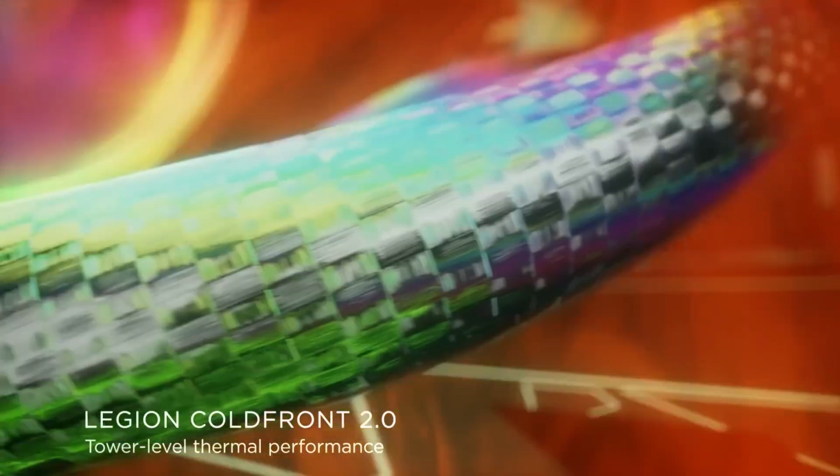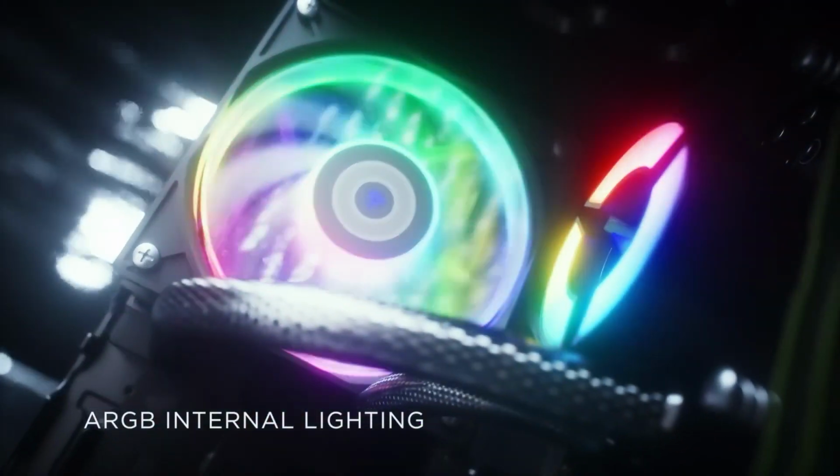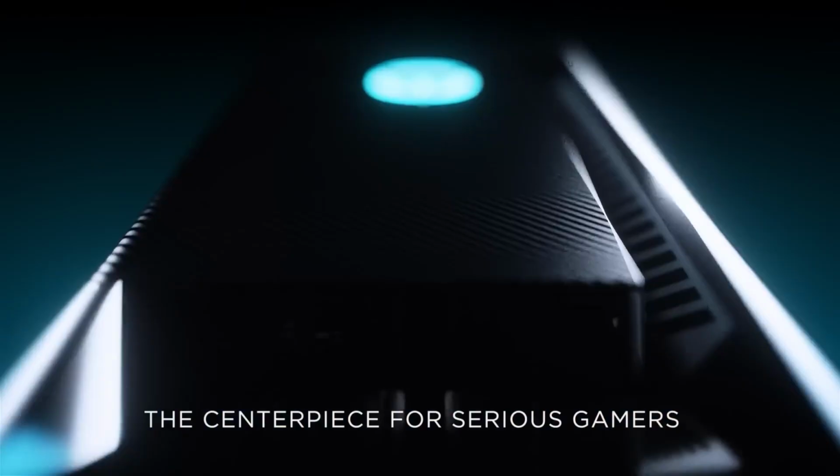Its Legion Cold Front 2.0 cooling system keeps temperatures in check, ensuring smooth and consistent performance. If you're looking for a reliable pre-built PC without breaking the bank, this is a solid option.